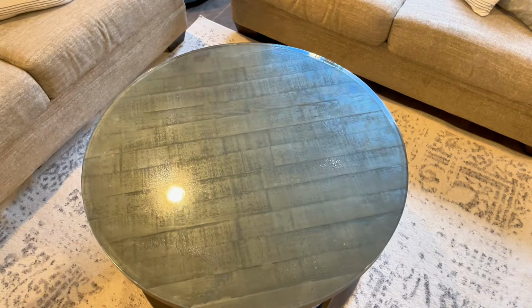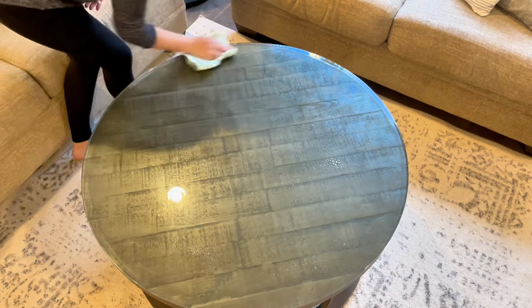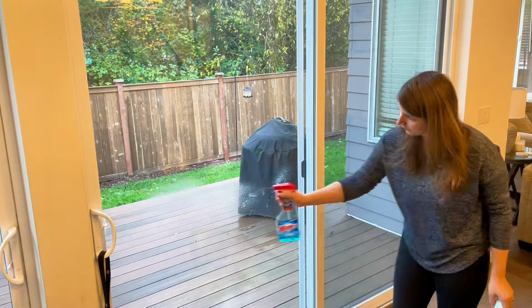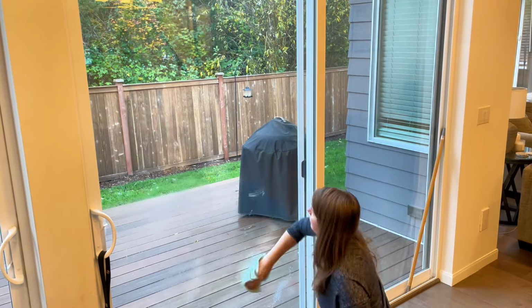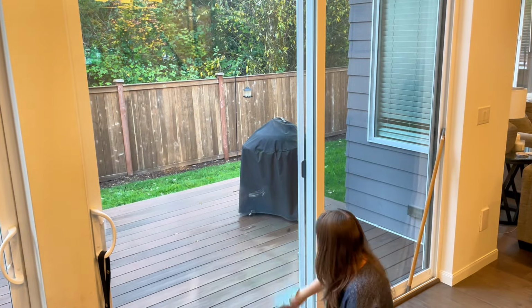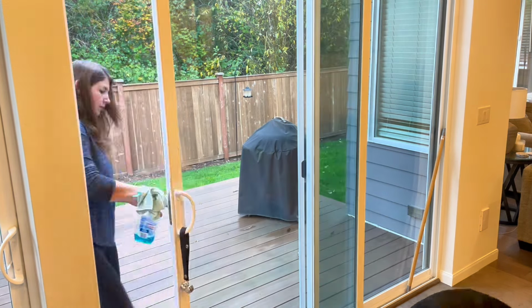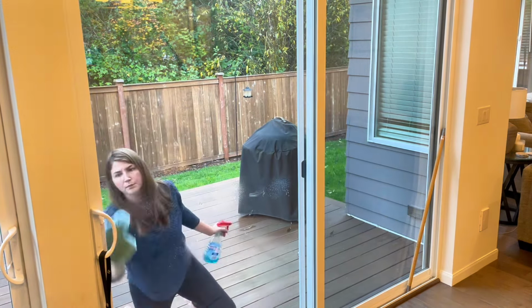We're also going to tackle this coffee table and the sliding door where I let my dog out, just because the kids run in and out of this section of the door to go to the trampoline, and then our dog puts his nose all over it so you can kind of see nose marks. And so whenever people come over, I just like to wipe down this area.